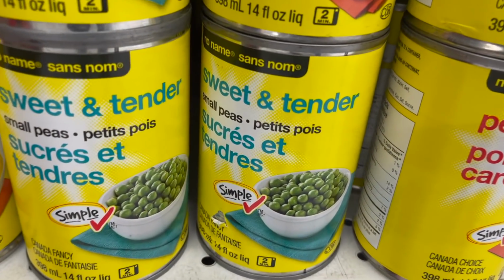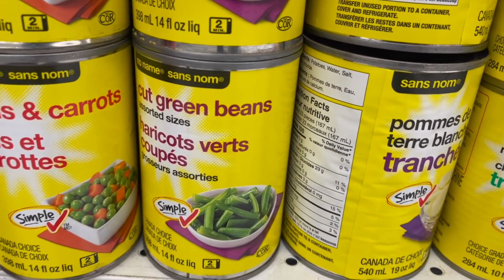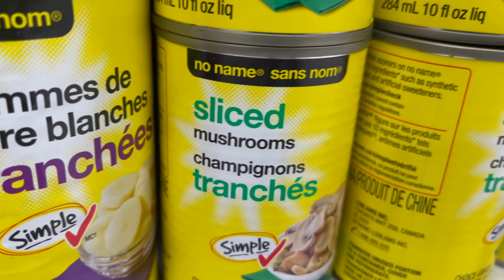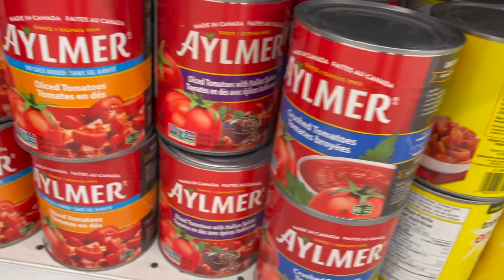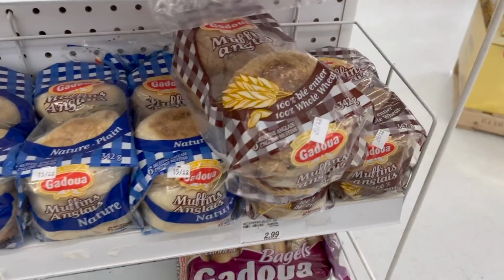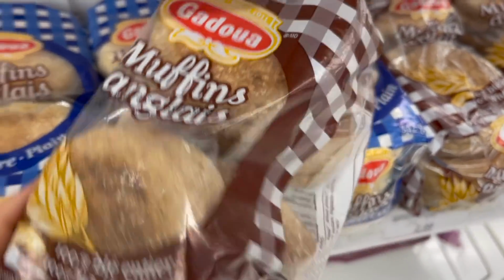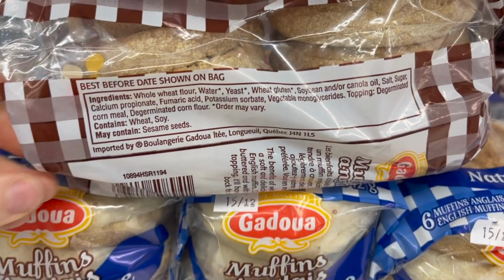If you're really stuck and you're vegan, you want to eat healthy foods, and you're at a pharmacy, look, you can just get beans and peas and carrots. I mean, it is better than eating dead animals. So just buy this. Mushrooms, you can eat that. And here, if you want to make yourself a spaghetti sauce, you can buy some tomatoes, which is great. Here we have English muffins, 100% whole wheat. Again, we're checking to make sure there's no eggs or milk products, and this seems to be fine.